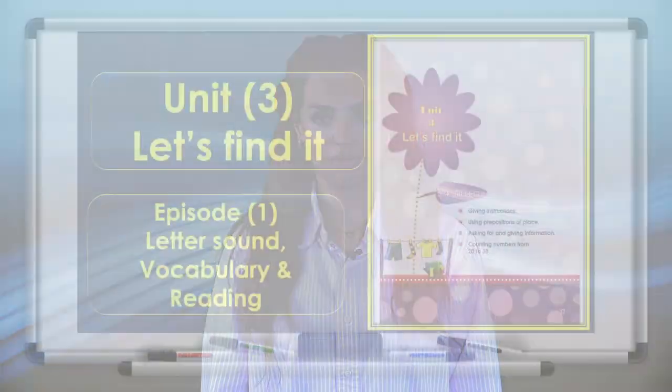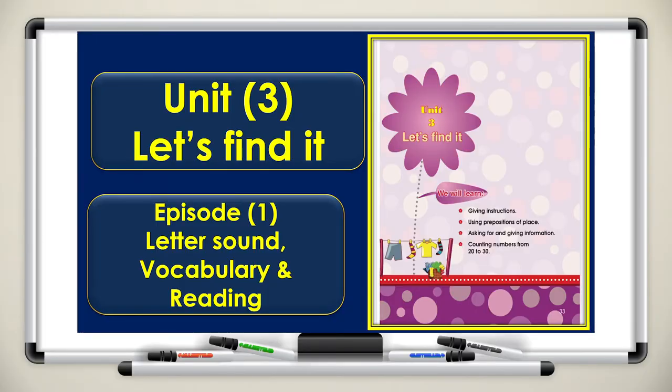This is Nouf Al-Qattan, and today we will start with our first episode from Unit 3. Let's find it. We will learn about a new letter sound, vocabulary, and reading. Let's move on to our new sound.